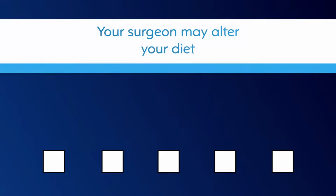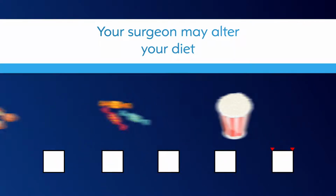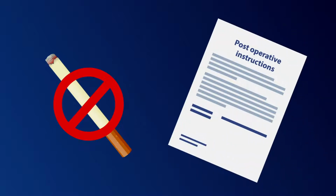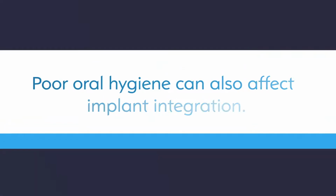Hard, sticky, or chewy foods may impact successful implant integration. Your surgeon may alter your diet to limit these foods while the implant integrates. Continuing to smoke or vape and otherwise not following your surgeon's instructions may also cause the implant to fail. Poor oral hygiene can also affect implant integration.